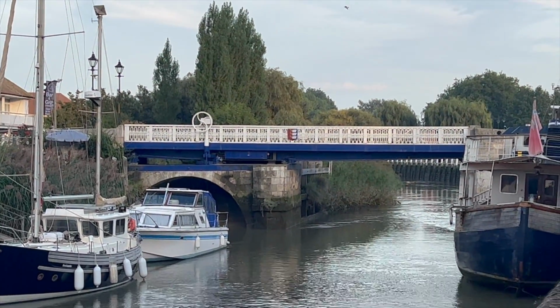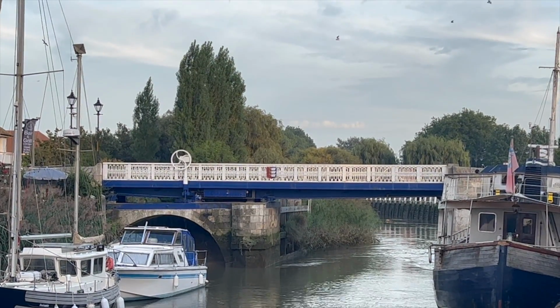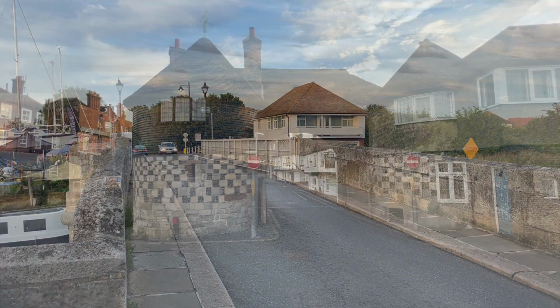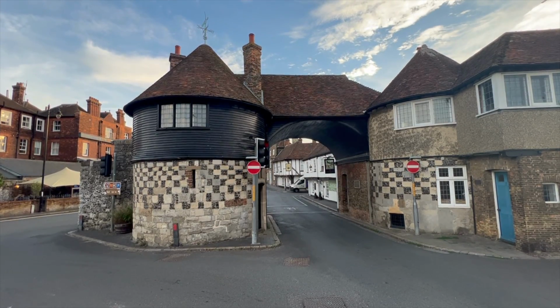Sandwich Toll Bridge is a Grade II listed road swing bridge that opened in 1755 on a site that had been a crossing for centuries. It's had several iterations. The current swing bridge opened in 1892, and tolls were taken as recently as 1977. At the base of the bridge lies the city's Barbican.